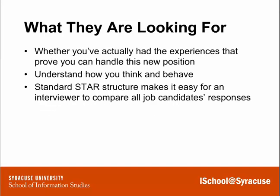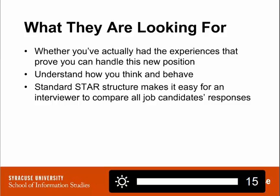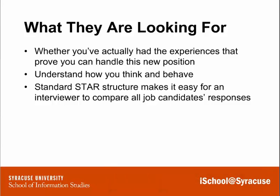What is the interviewing team looking for? Well, the interviewer wants to know whether you've actually had the experiences that prove you can handle this new position and this new job role. They also may seek to understand how you think and look into how you may make decisions in the future. From the recruiter's perspective, the standard STAR structure makes it much easier for an interviewer to compare all job candidates' responses.